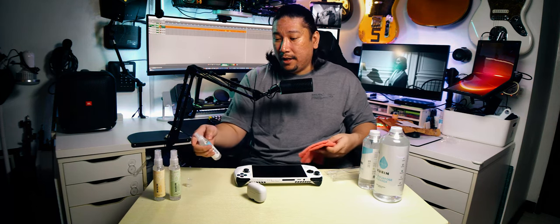Like I said, please do not use alcohol when cleaning screens or when cleaning stuff that actually gets in touch with your body, because alcohol is a bit too harsh. There's residue of alcohol left, especially in the buds. When you put it in your ears, it might irritate your ears. So yeah, just use ionized water and make sure to wipe down everything or clean up everything as thoroughly as you can. So yeah, we're gonna be cleaning the screen and the back of the ROG Ally, the white ROG Ally.